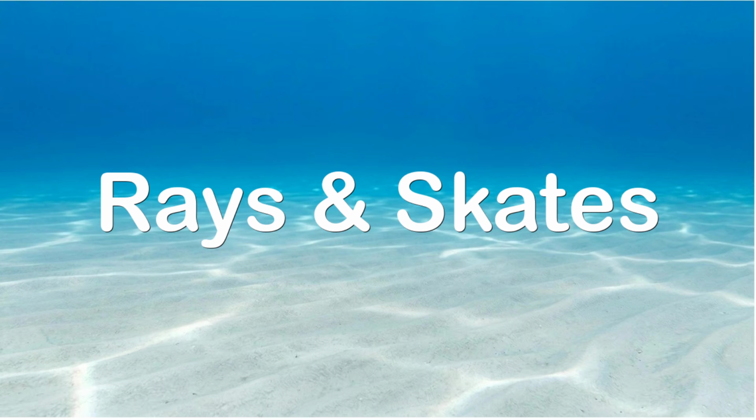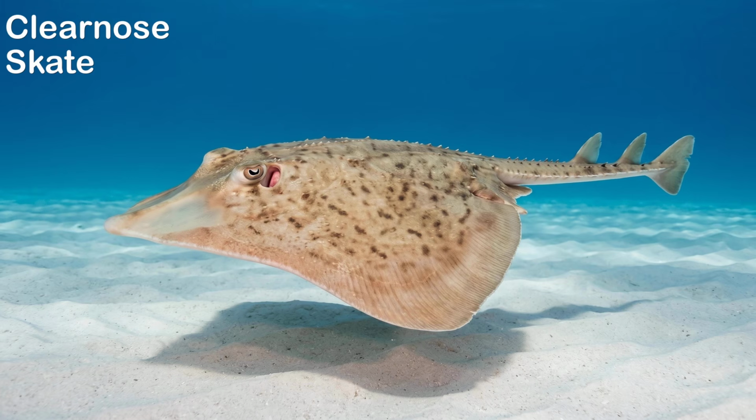To wrap things up, rays and skates. Clare-nosed skate. Check out the translucent patches on either side of its pointed nose. It has a flat and diamond-shaped body that glides right along the bottom. It is a very strange and beautiful creature to observe.